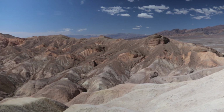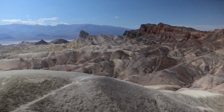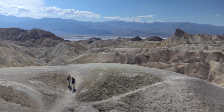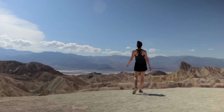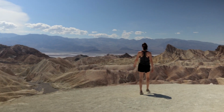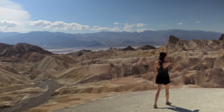Death Valley National Park is the largest national park in the lower 48. It is the lowest point in the U.S., at 282 feet below sea level. It also holds the world's hottest recorded temperature at 134 degrees. All this to say, Death Valley National Park is a unique place.